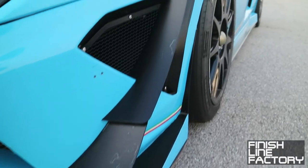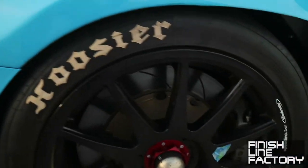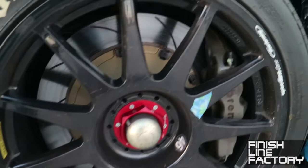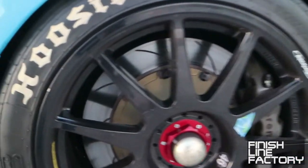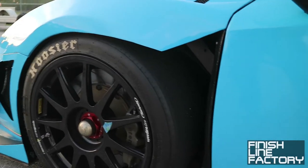Leading up to these canards. It's on Hoosier, looks like R7 slicks, with very lightweight racing wheels. Center lock, as you can see. And the fender has been cut to reduce the air pressure behind the wheel.